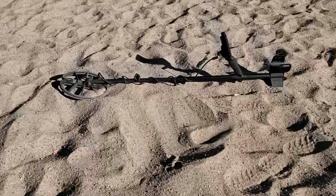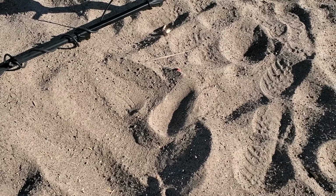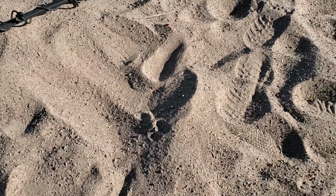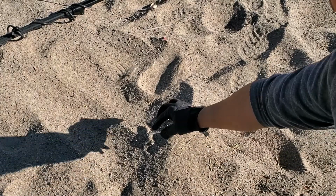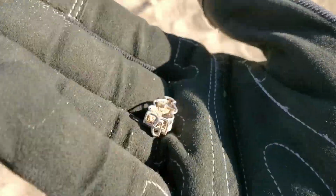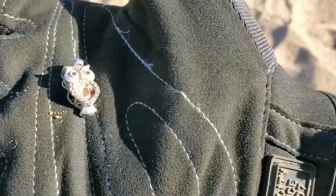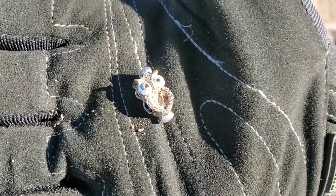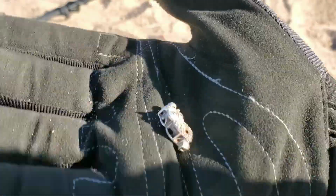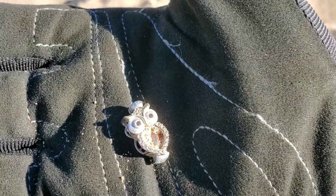Got a nice little find here. This one's legit. It's real. I don't know if you guys can see it. Let me see if I can. Can you see my hand? Nope, a little too far back. There we go. Looks like silver, maybe? Nice little owl charm. That's definitely a keeper. I'll clean it up and I'll look for the maker's mark when I get home. It looks like it might even have a hint of gold on there too. That's a good find.